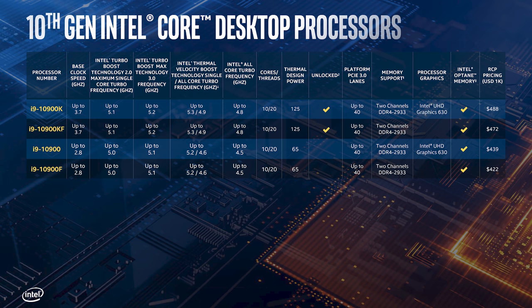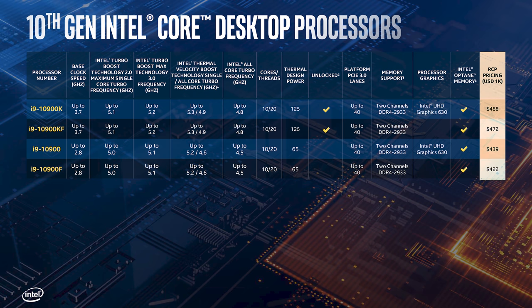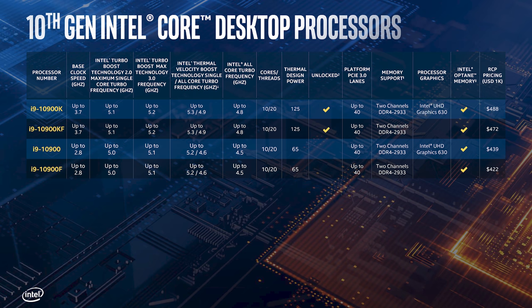For pricing, the K and KF models are coming in around $490 and $470 US tray pricing, so that's replacing the 9900K and 9900KF in the lineup. It's unclear what these chips will actually retail at in boxed models, but you'd expect similar-ish pricing to what's listed on Intel's slide. This, as expected, places the 10 core squarely in competition with AMD's Ryzen 9 12 core.